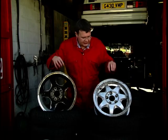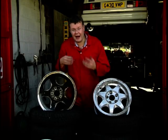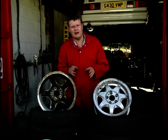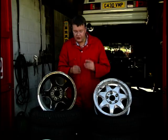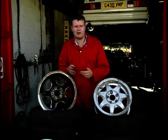When I say repairable, you'll see that basically alloy wheels suffer from corrosion, and you don't have to send them away and spend hundreds of pounds having them refurbished. You can actually do it yourself. So I've got two main tips today. The first one is cleaning them. Alloy wheels look awful with brake dust on, road grime, tar, things like that.